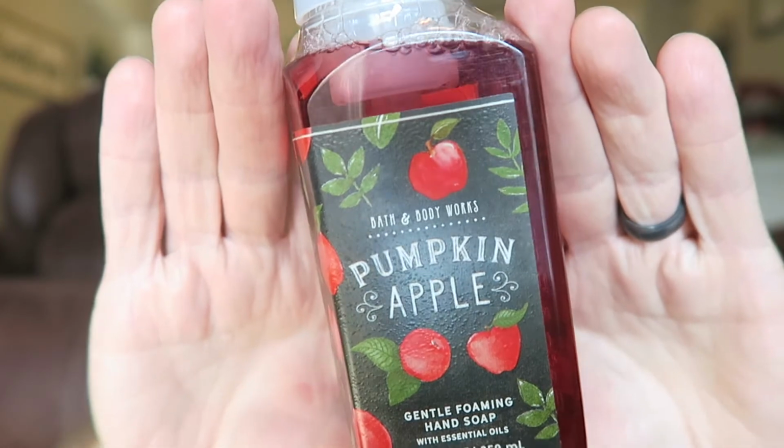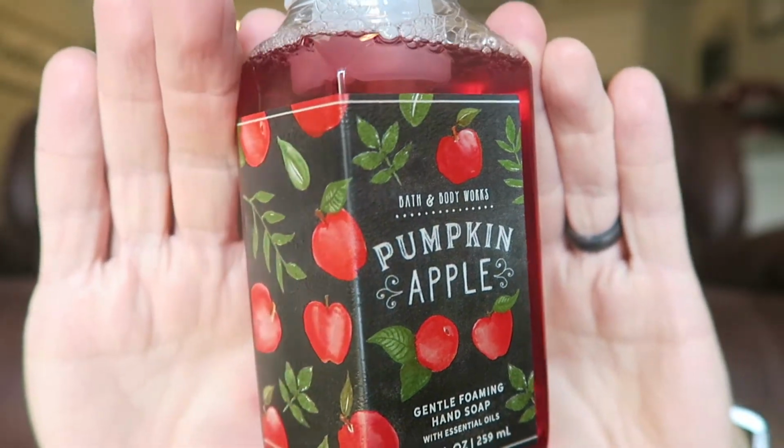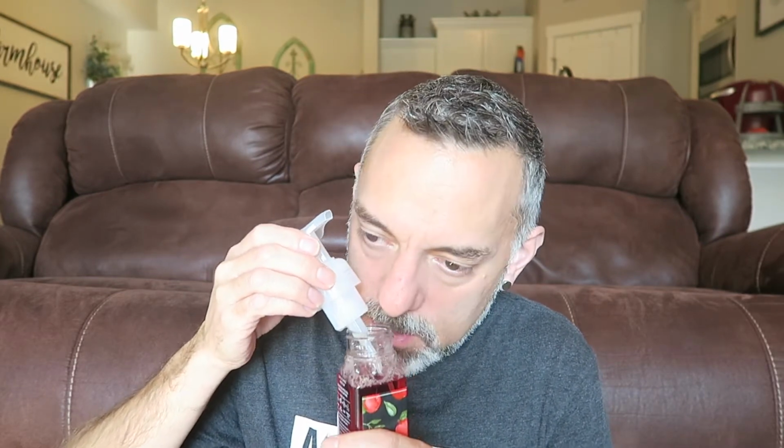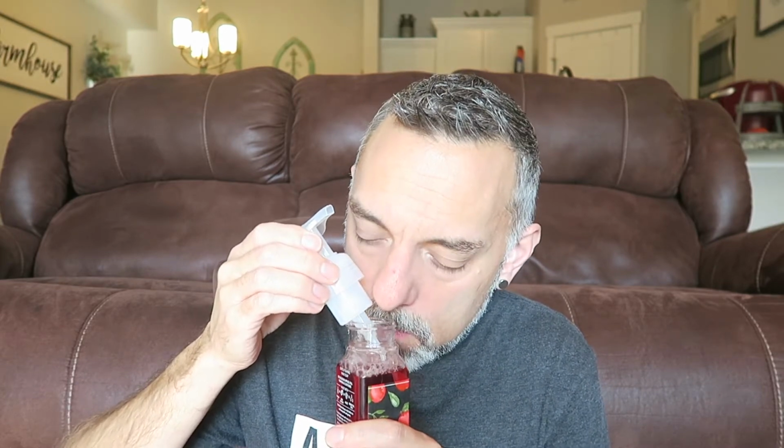And this, in the packaging here with the apples on there, says red delicious apples, fall pumpkin and clove buds. Yeah, just exactly what it says. You get the pumpkin and the apple and the clove buds.